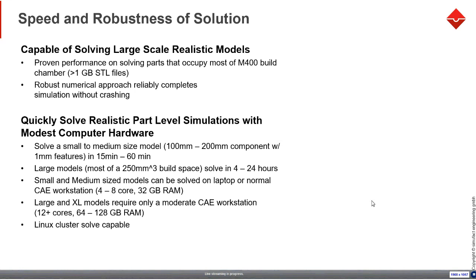So a lot of times we'll see a simulation and say, oh, well, how long did that take for that 1 centimeter, 2 centimeter part? Well, in this case, we're talking small to medium parts, maybe 100, 200 millimeters, solving in 15 minutes to an hour, including the build, heat treat, cutting, support removal. Large models, most of a 250 millimeter build space, 4 to 24 hours.